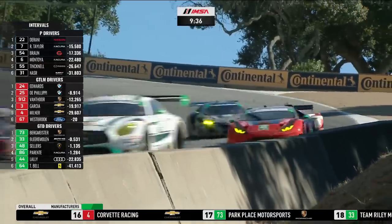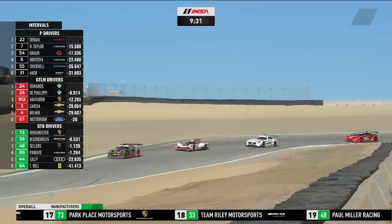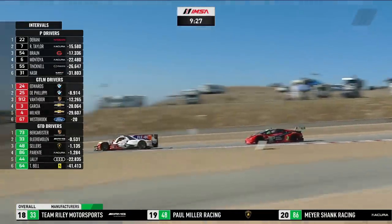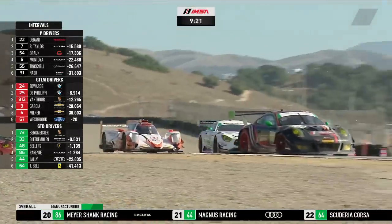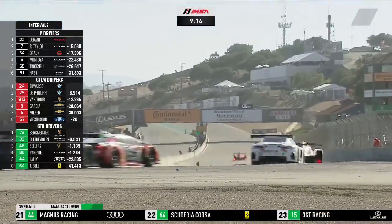Under 10 minutes to go. It's going to be the GTDs that are going to give us the run to the flag here. Keeping on the mouse of Harry Tincknell, he's closed by about a second on the number six car of Juan Pablo Montoya. That could be the battle for fourth and fifth. Right now there's 4 seconds between them, so he's still got quite a bit of work to do to catch him, not only get past him.